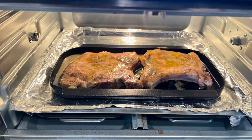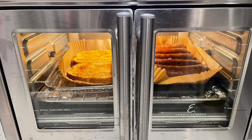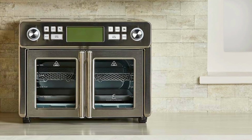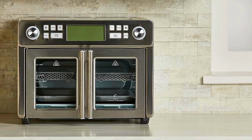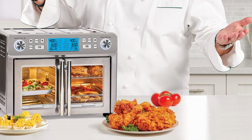Massive 25-quart capacity. Feeding a crowd? This air fryer large family size can handle it. Remove the divider for a spacious oven that fits a whole turkey or a tray of cookies. It's perfect for holidays or game day feasts.